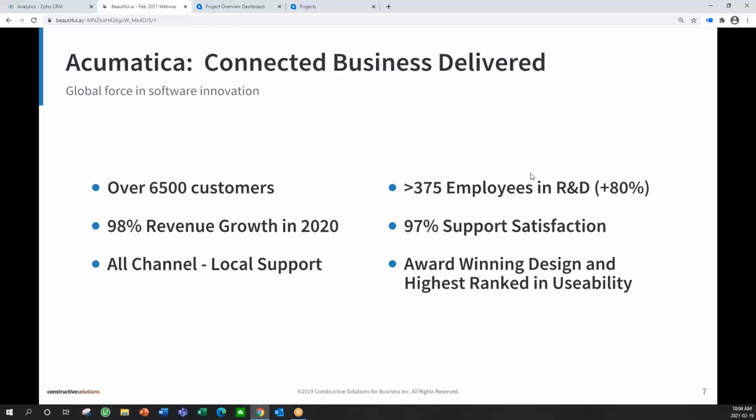They continue to grow rapidly, 98% revenue growth in 2020. They don't sell their product direct. They go through a channel, and they partner with local companies with domain expertise like Constructive Solutions. They have over 375 employees, 80% of which are in R&D, so business analysts and programmers. They're really focused on technology.